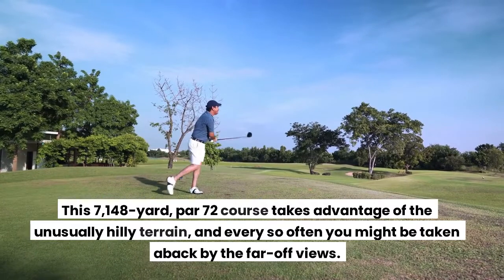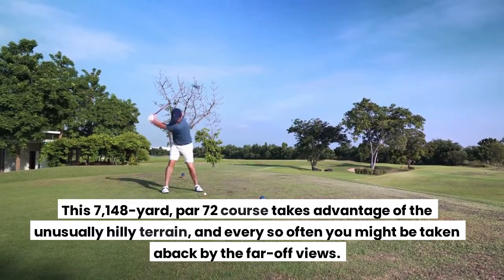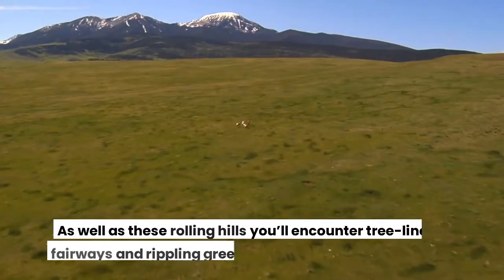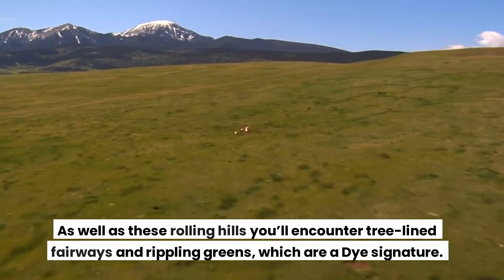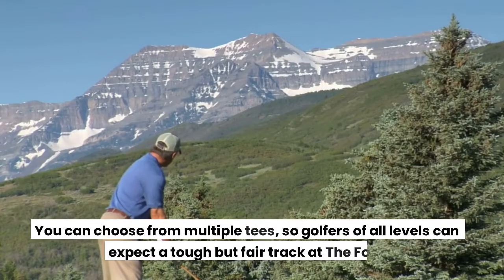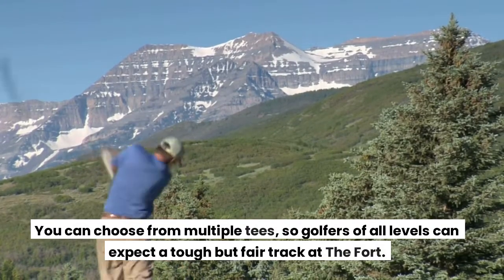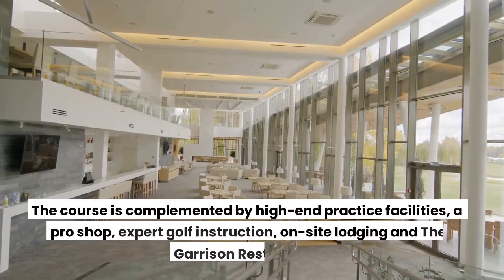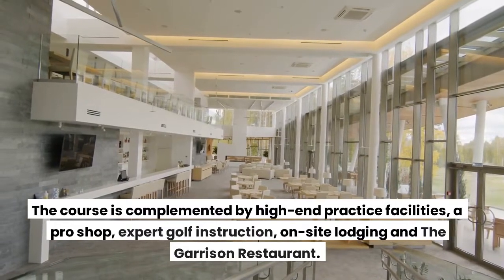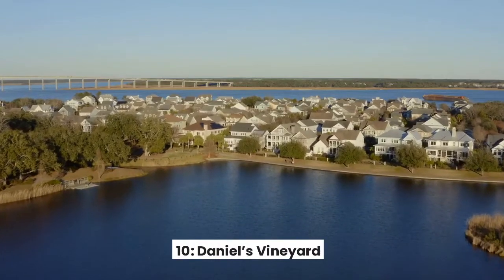This 7,148-yard par 72 course takes advantage of the unusually hilly terrain, and every so often you might be taken aback by the far-off views. As well as these rolling hills, you'll encounter tree-lined fairways and rippling greens, which are a Dye signature. You can choose from multiple tees, so golfers of all levels can expect a tough but fair track at the fort. The course is complemented by high-end practice facilities, a pro shop, expert golf instruction, on-site lodging, and a garrison restaurant.